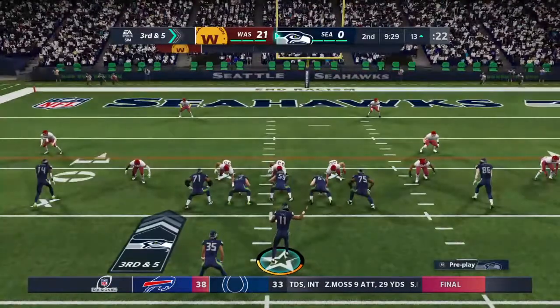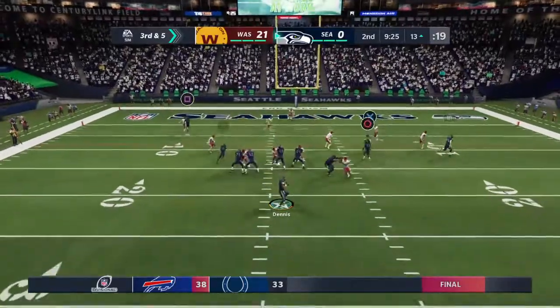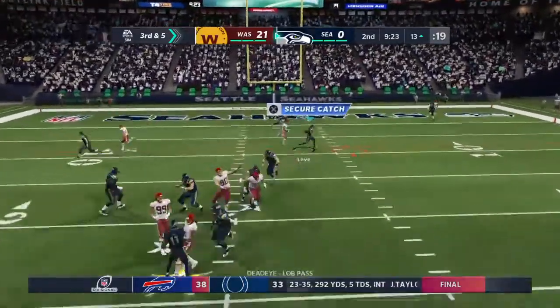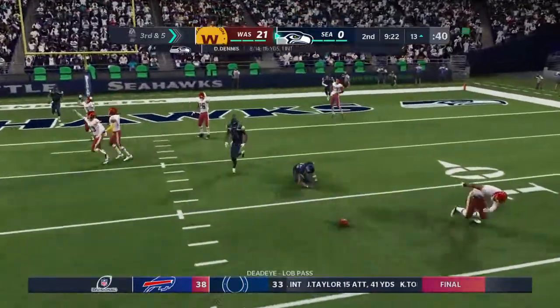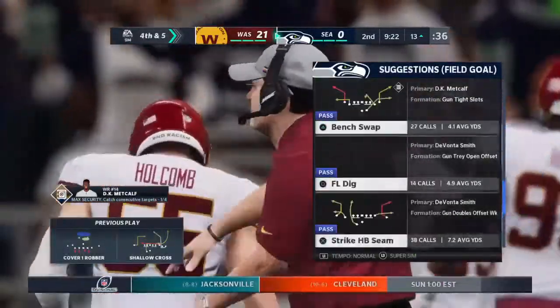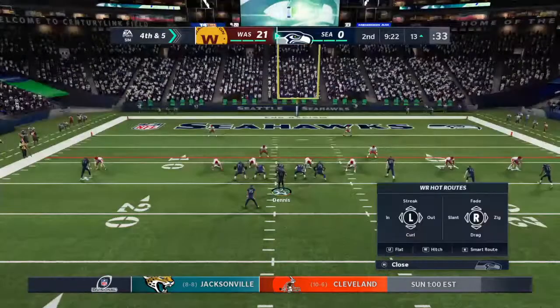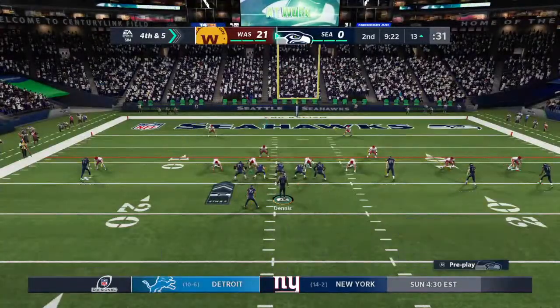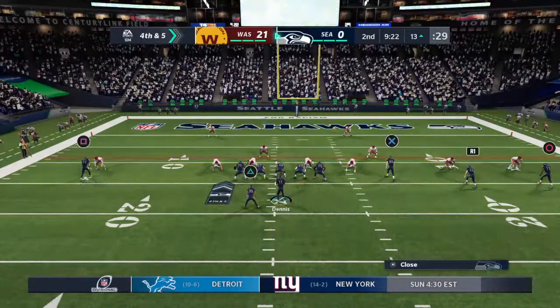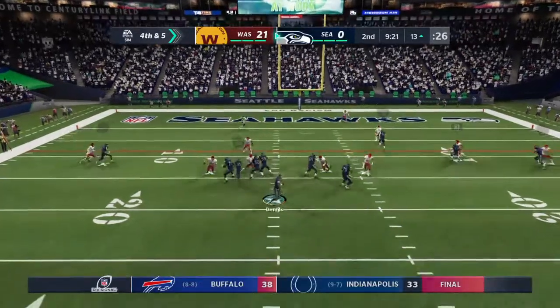3rd and 5. Out of the gun now on 3rd down. Strong coverage by Washington, and now 4th down. They really had a good drive going there, but a nice recovery by the defense these past few downs, able to knock that one away on 3rd down and bring up what I think for the offense, an unexpected 4th down here.